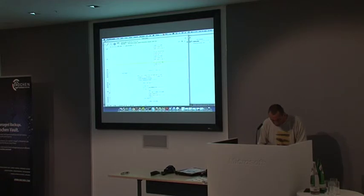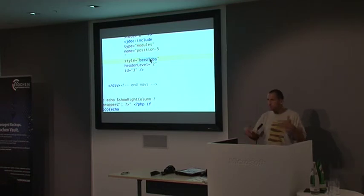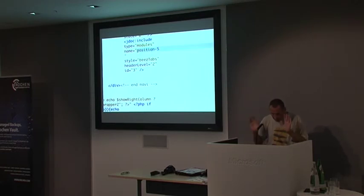So you can do your own position, and the only important thing is to have this style here. And the style is created in the template, so you can also change this if you want to have different tabs or something like that. But it's a good base. And you can change this here to JD UK or something as you want. So I leave it as it is.